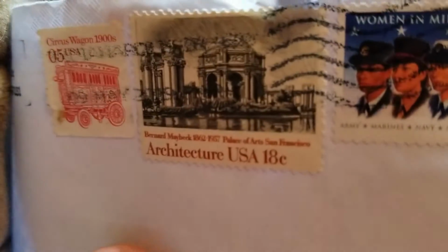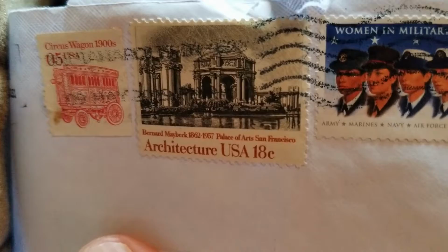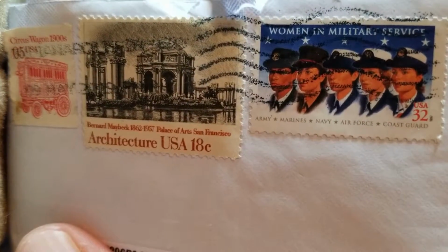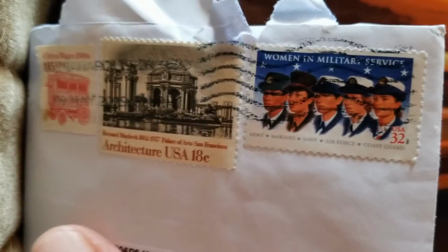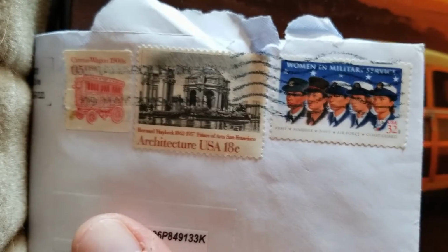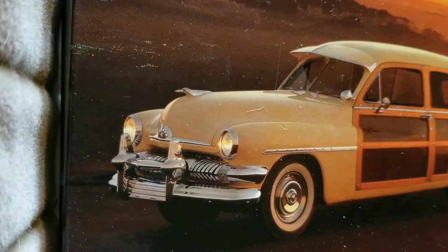One thing I like about buying things from stamp dealers is they put real vintage stamps on the envelopes they send me. So there's a 32, an 18, and a 5. What does that add up to? 55 cents. So even the envelope it comes in has interesting stamps on it. I could easily collect those if I wanted to.